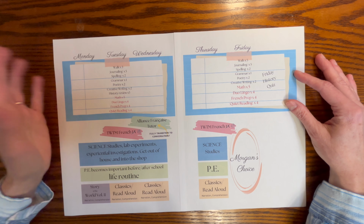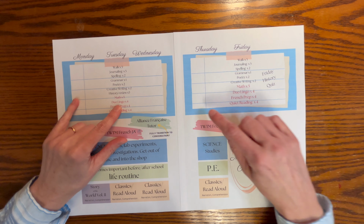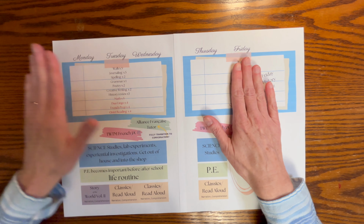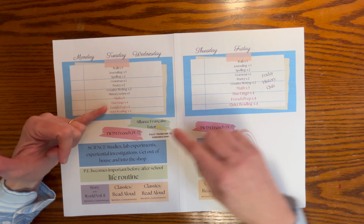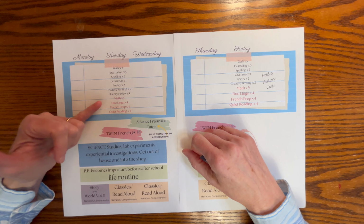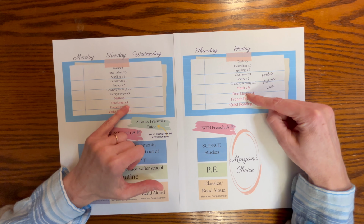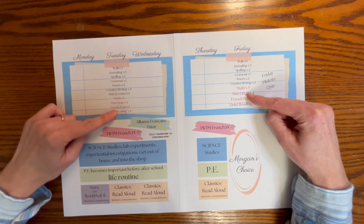Duolingo, the same. She'll do her Duolingo Monday through Thursday, and then this is the same as this. So I just put this over here. But then check off that she did it. So if she did it Monday, Tuesday, Wednesday, and on Friday she needs one extra, then she can do a Duolingo on Friday. And then her French prep.